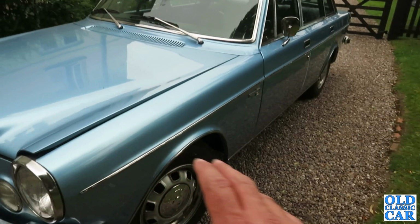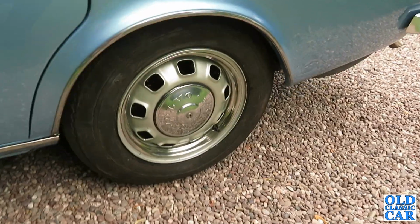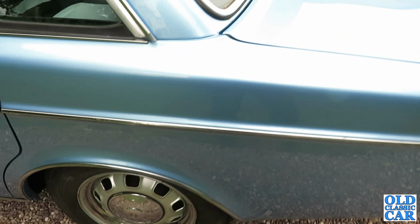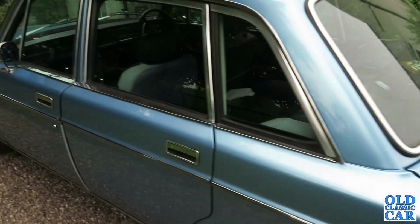I think it had new front wings. I think the sills were done. I know that the rear wheel arches were also done, which is a weakness on these particular cars. And they did a good job of it. It's quite clean underneath still. And it was resprayed, and most of that is holding up well.